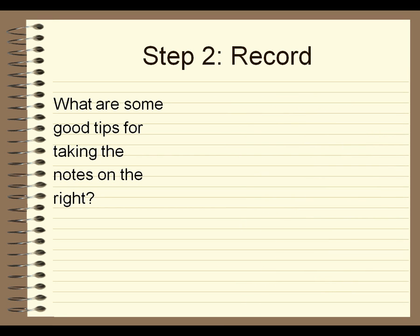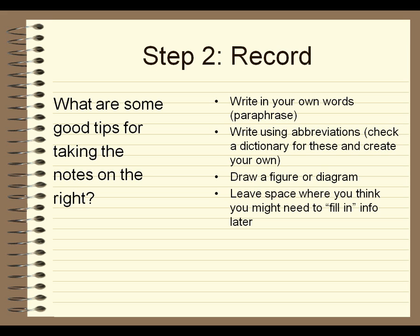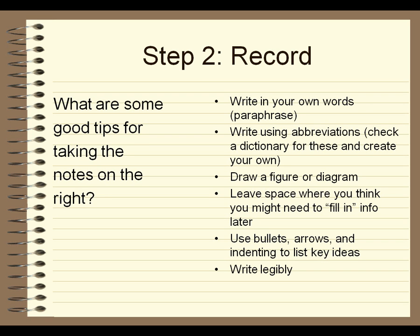So what are some other good tips for the right hand column? Write things in your own words. Paraphrase what the instructor says. Write using abbreviations. Draw figures or diagrams over in the right hand side. Leave space where you can fill in what you might need later. Use bullets, arrows, anything that organizes the material for you in a meaningful manner. And be sure and write legibly.